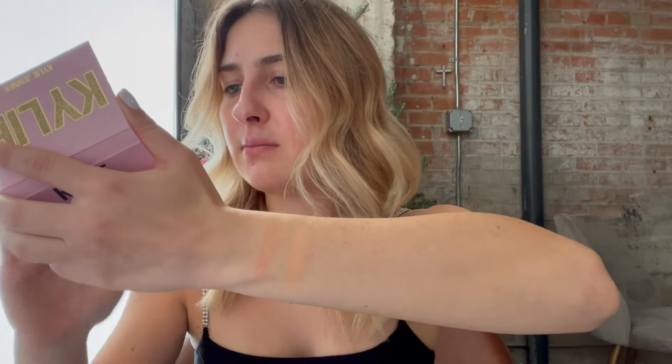It looks like a glitter. Oh, precious, very soft. I love it. That's like a cute highlighter inner corner color. Next we have Slay All Day. This one is coming up a little bit powdery. Okay. Then we have Warm Me Up.